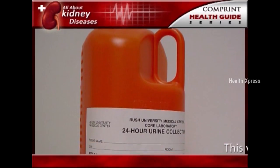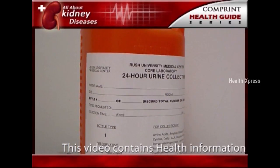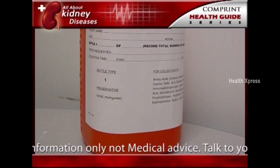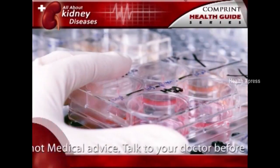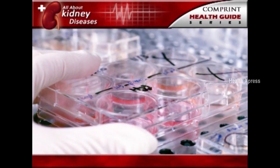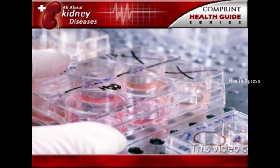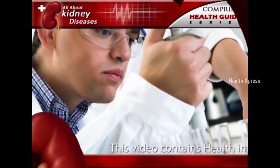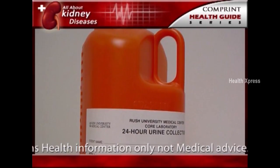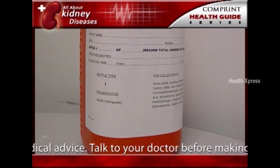The doctor may ask the patient to collect urine for 24 hours after a stone has passed or been removed. For a 24-hour urine collection, the patient is given a large container which is to be refrigerated between trips to the bathroom. The collection is used to measure urine volume and levels of acidity, calcium, sodium, uric acid, oxalate, citrate, and creatinine, a product of muscle metabolism. The doctor will use this information to determine the cause of the stone. A second 24-hour urine collection may be needed to determine whether the prescribed treatment is working.